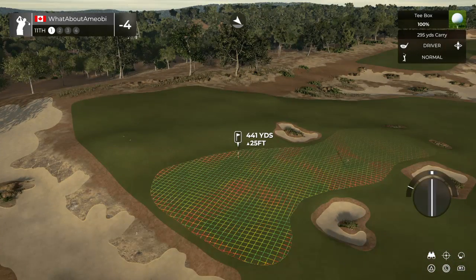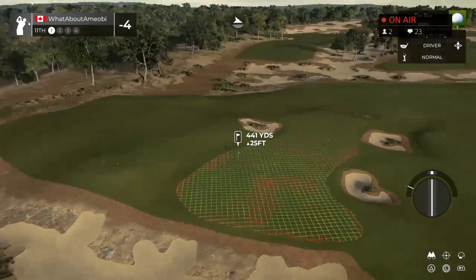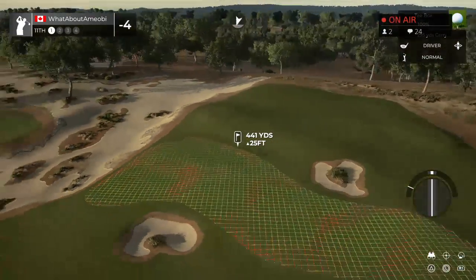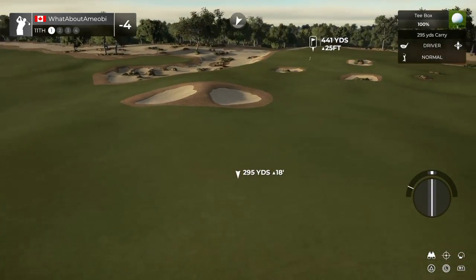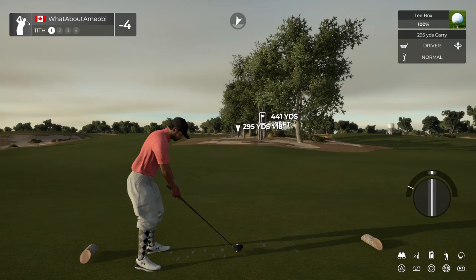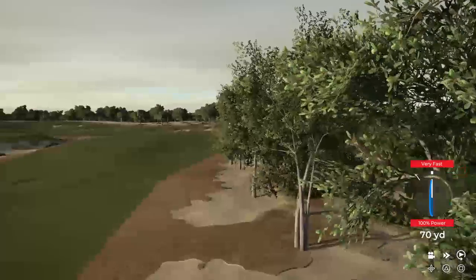Double. It's this. I see this double green. I see it. Was this the one from before? The par 5? Yeah, it is. Okay. Now I see what you're talking about. Okay, well, let's just do this then. Oof.